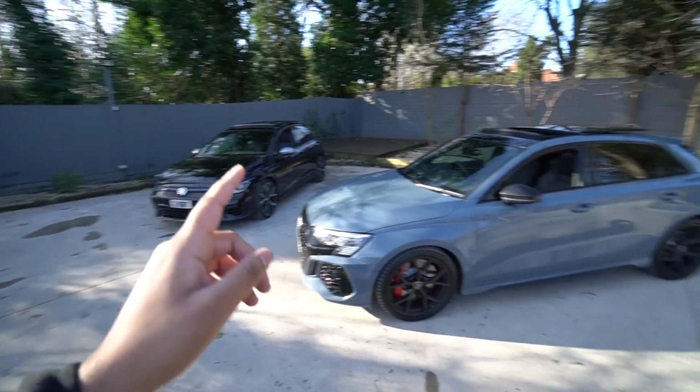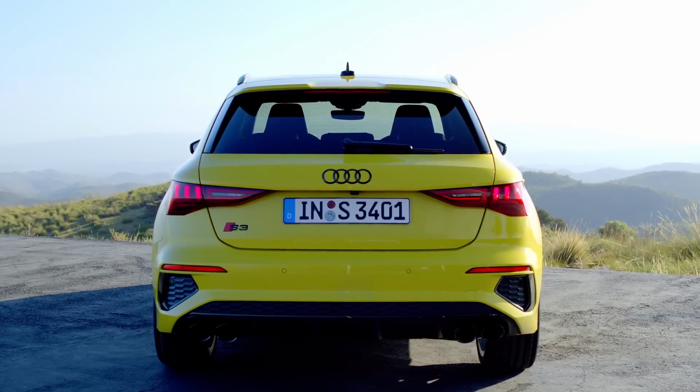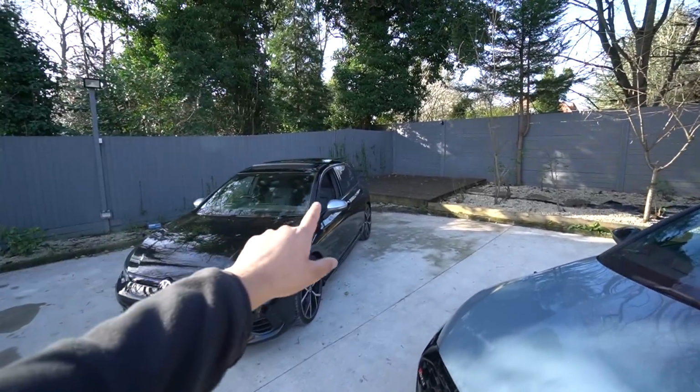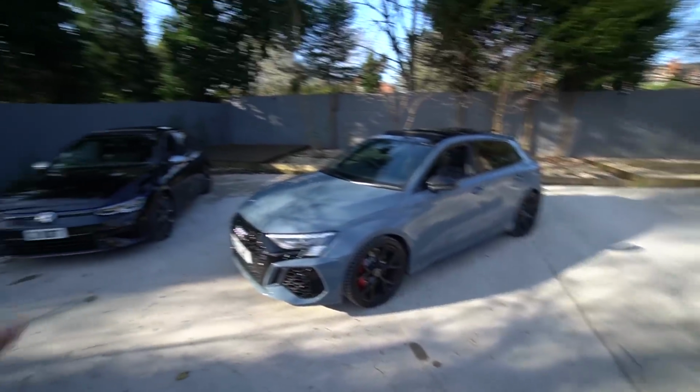Now I know some people are going to be saying, hold on, the rival to a Mark 8 Golf R is an S3. Now I feel like the S3 in the 8Y generation has kind of lost its way, because this thing has stuff like drift mode and the Magna Rear diff, which this also shares. But yeah, I think we'll begin with this first because there's a lot to talk about here.